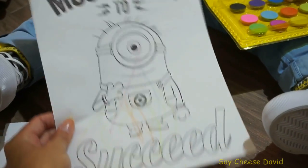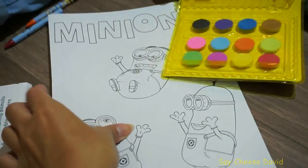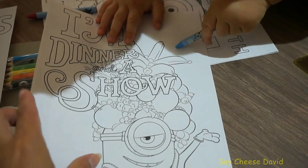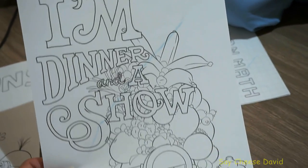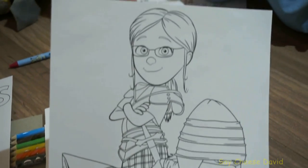Most likely to succeed. Let's see what else we have here. It says I'm dinner and a show. So this guy's from Despicable Me.